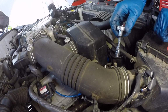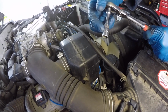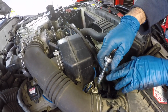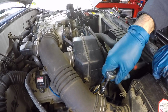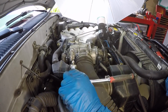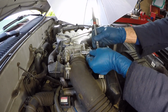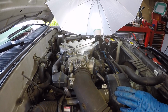Next, I'm going to start working on some of these clamps. So I have a little 1/4 inch ratchet, short extension, 10mm socket. You could also just use a Phillips head screwdriver, but I'm going to use the socket. I'm just going to loosen this up. And then I'm going to go up here and loosen these. Okay, those are all nice and loose.